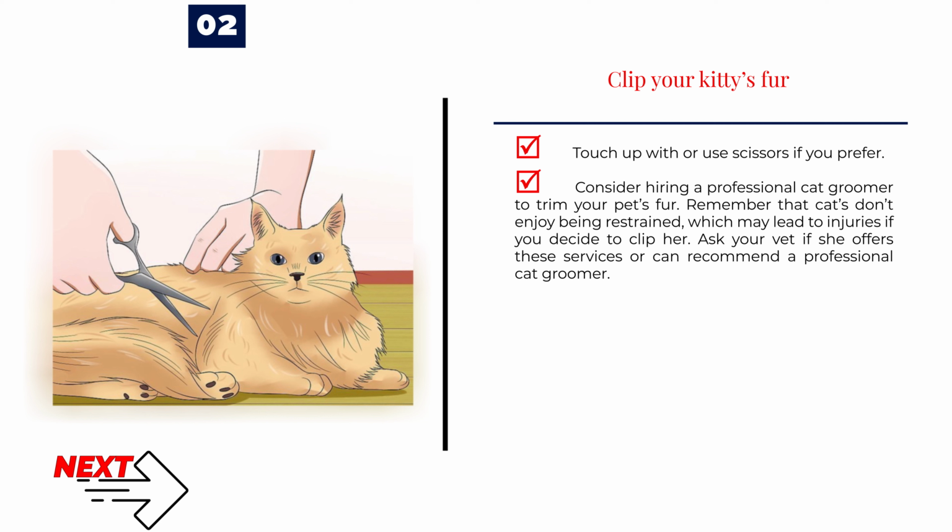Consider hiring a professional cat groomer to trim your pet's fur. Remember that cats don't enjoy being restrained, which may lead to injuries if you decide to clip her. Ask your vet if she offers these services or can recommend a professional cat groomer.